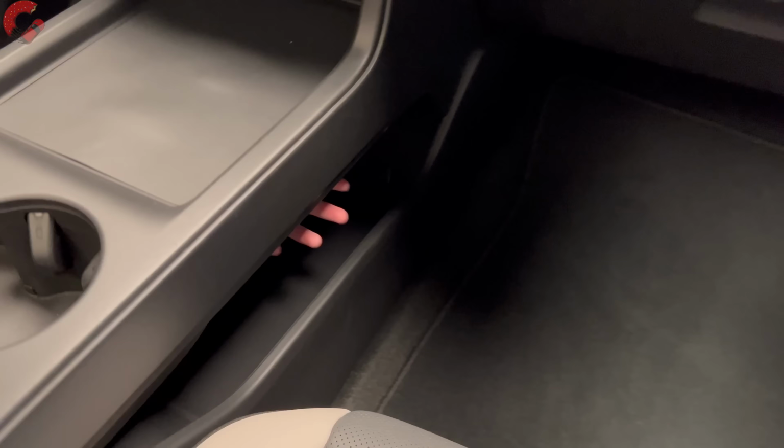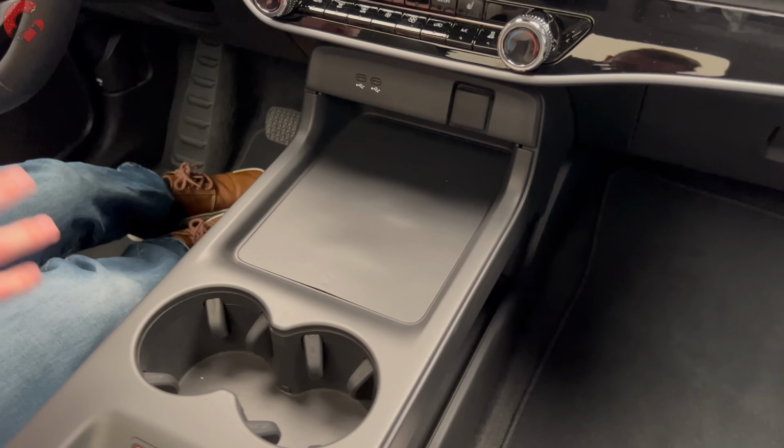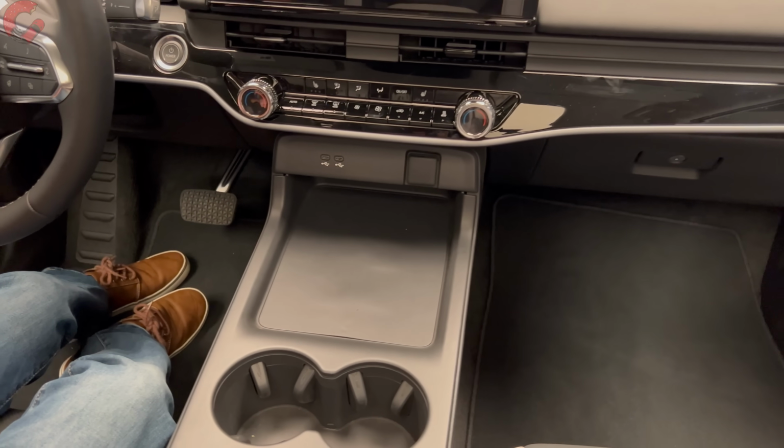The other thing is that we have a center pass-through, so all of this is going to be completely clear for you to fill up with whatever you have. So I'm very impressed with the overall storage.